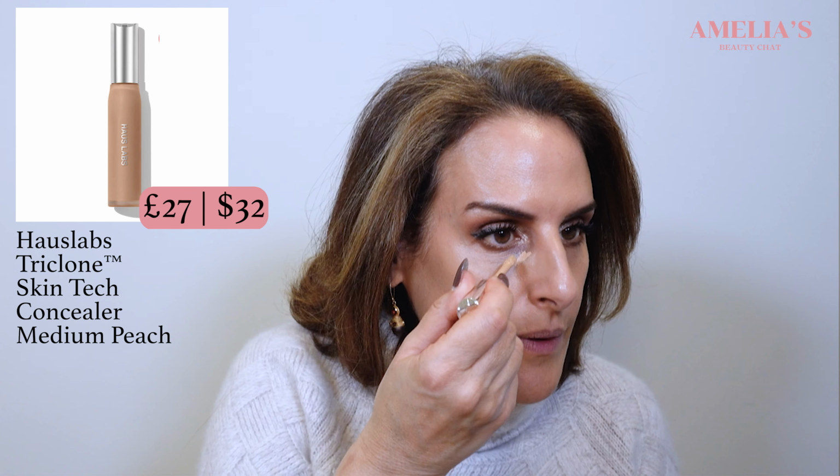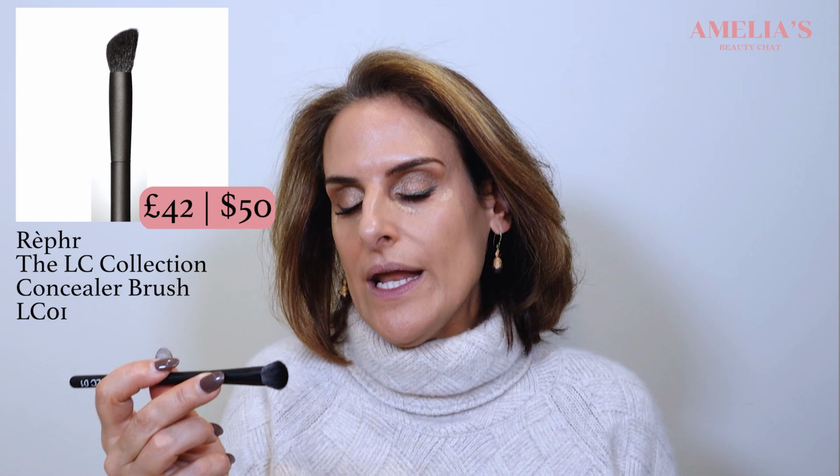I'm just going to put a little bit here, and I'm going to blend it in with this new Refa brush. It's the LC01. It's a new departure for them. Synthetic. I think these are the ones which are made in China as opposed to made in Japan. However, I think they feel that the quality control is definitely there, even though they're not working with the same artisans they've always been working with in Japan.